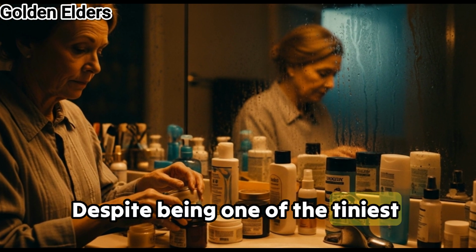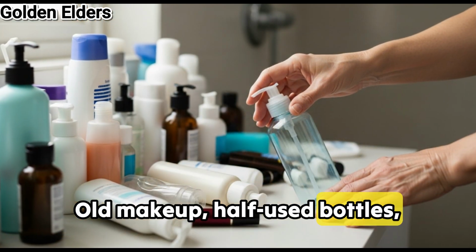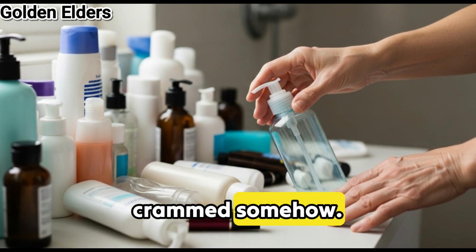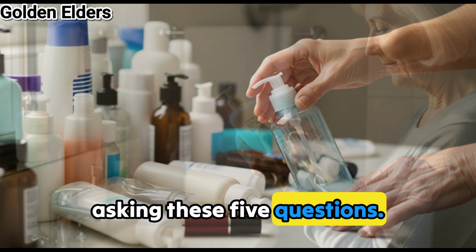Despite being one of the tiniest spaces in the house, the bathroom quickly fills up. Old makeup, half-used bottles, and backup items you forgot you possessed. And even a little counter feels crammed somehow. I can determine what's still useful and what's just hanging around by asking these 5 questions.